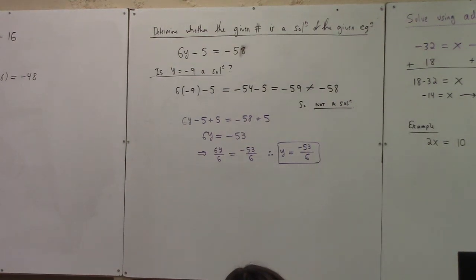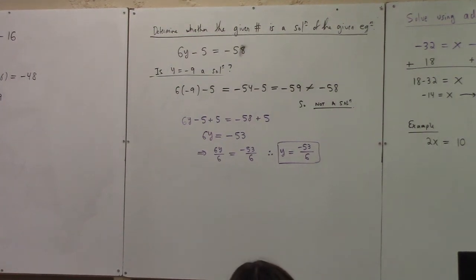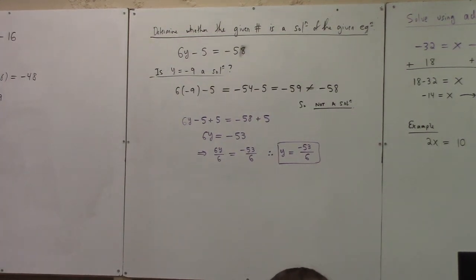Now we'll use the subtraction principle, so subtract 1 from both sides. So we get minus 7x equals minus 49. Oh, look at this, it comes out all nice and pretty. And then we do what? Yeah, divide by negative 7, right?